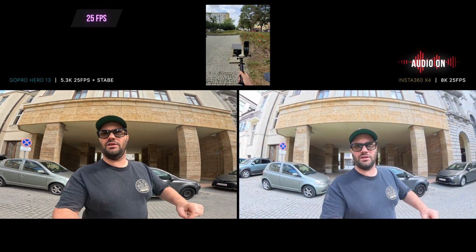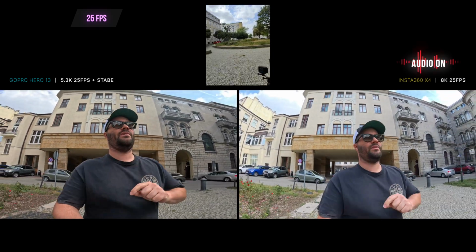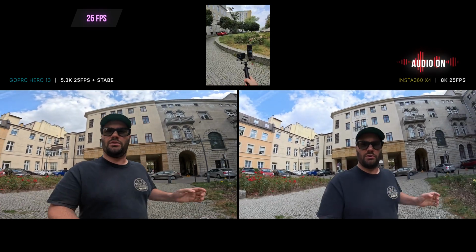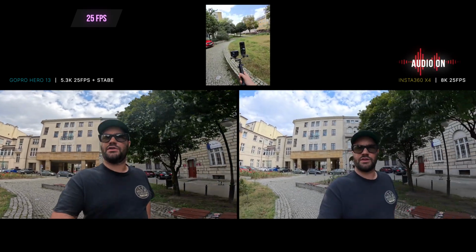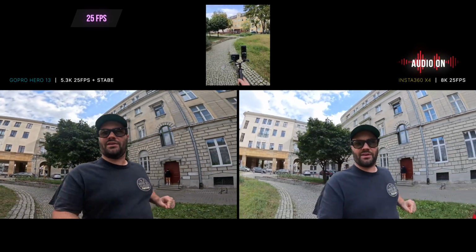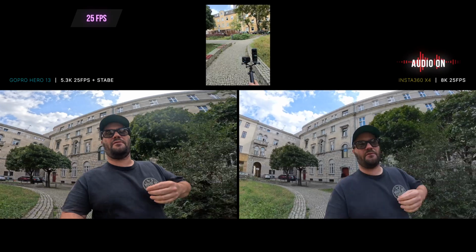Ooh, it is windy. Right, we are back with another video, and today we have the Insta360 X4 versus the GoPro Hero 13. They both have auto wind reduction. The GoPro is on 5.3K, it's on 25 frames per second. The X4 is on 4K single lens mode, 25 frames per second. Now, they're both great cameras, but they're very, very different.